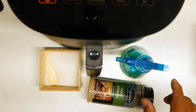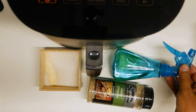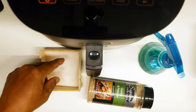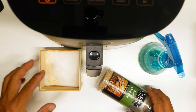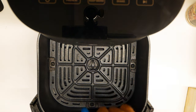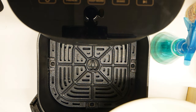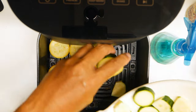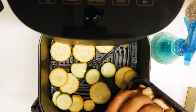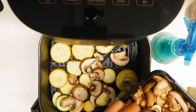All right, so the accessories we're going to use: I've got some olive oil diluted with water so it sprays better in this little misting bottle. Got some salt and some garlic pepper, and that's all the seasoning I'm going to be using. First off, I'm just going to give the bottom a quick little spritz of oil. Then I'm going to do vegetables first, and then the fish afterwards. So I've got two different kinds of squash, and some of these bigger chunks of mushrooms in there.